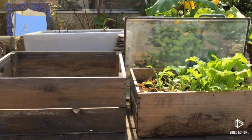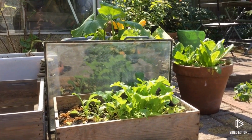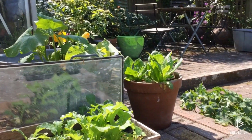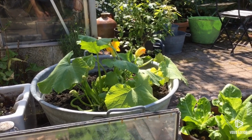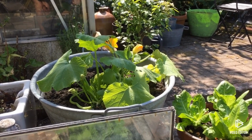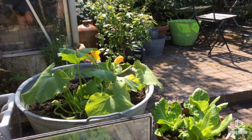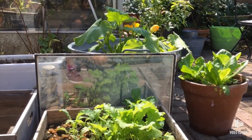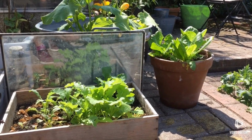I've got another box over here. I'm going to be sowing some carrots in that later on today. And lettuce in a pot there, and also in this old bath there are some courgettes that I've planted out just a few days ago, which are starting to look really healthy, and I hope I'm going to get some produce on that soon. But any container would be suitable. You just need to think about drainage, make some holes in the bottom so the water doesn't sit there.